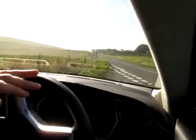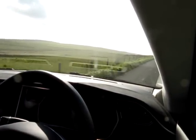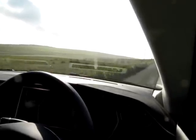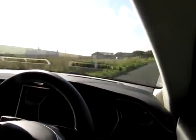So let's just head back. I'm doing 20 miles an hour, now to accelerate: 30, 40, 50, 60. It's just monumentally quick, stunningly quick, shockingly quick, amazingly quick. Any of those words will suffice. It is just breathtaking.